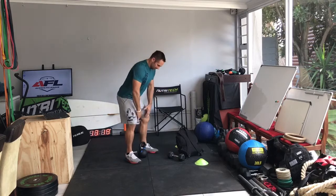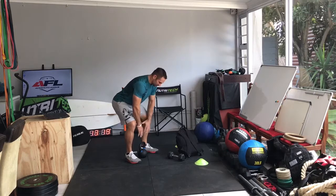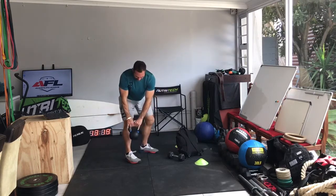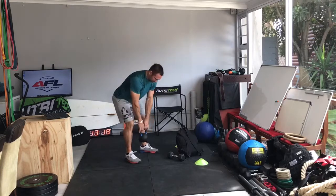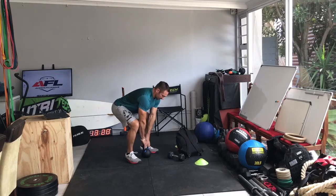So I'm going to set up between my feet. Okay, I'm going to squat slightly, then lean forward. I'm going to have my shoulders over the handles. I'm going to grip with as many fingers as I can on the handle, depending on how big your hands are. Okay, and from this position, I'm going to start standing, like this.